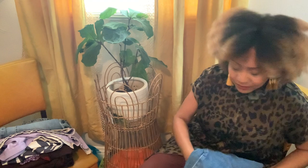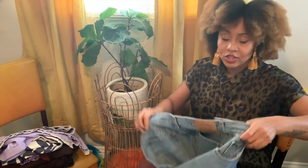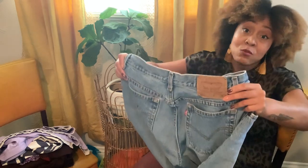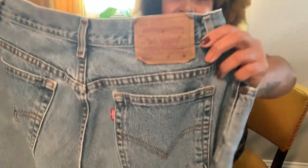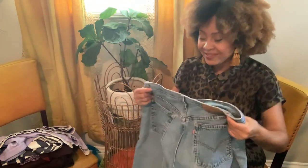The last pair of jeans. Oh, I love the wash on these too. That wash. Everything. And of course, these are Levi Strauss jeans. It cracks me up every time I think of Levi Strauss jeans. I think of the one guy I dated way back when, and his name was Levi Strauss. But at the time, I didn't know what Levi Strauss jeans were.